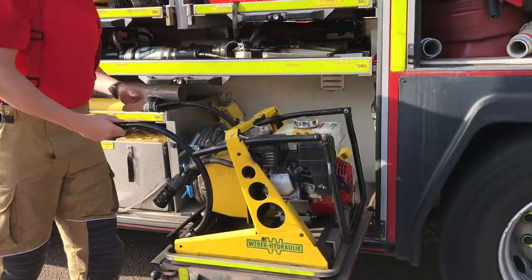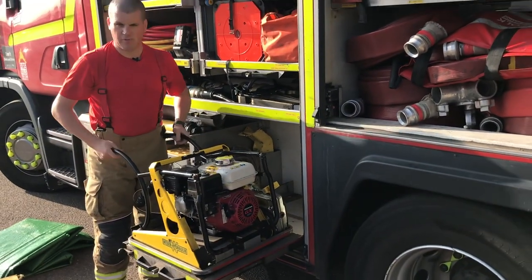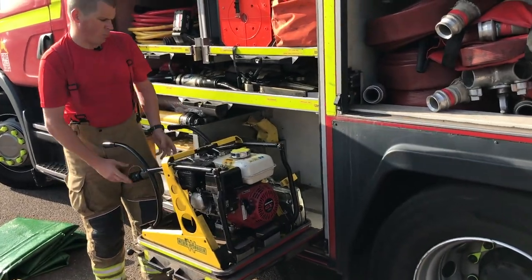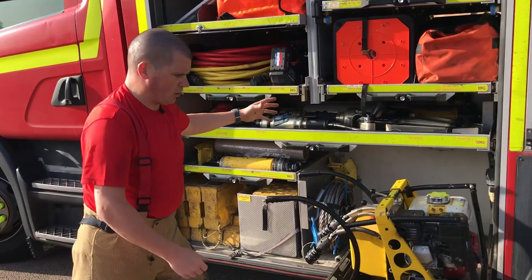As we did say, the hydraulic rescue equipment is all run from this hydraulic power pack, which is just a petrol driven pump, really. Hoses go on there, and then it feeds the pressure through to the actual tools themselves. So that's that front locker.